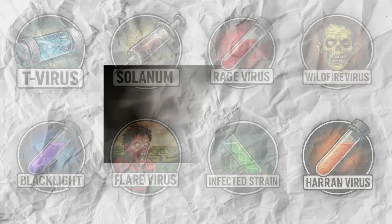Haron, dying light. The Haron virus creates a nightmare that changes with the setting sun. During the day, infected victims shamble around as slow, mindless biters, dangerous but manageable. But when night falls, something horrifying happens. The virus activates dormant genetic sequences, transforming these shambling corpses into deadly volatiles. Fast, intelligent, and nearly impossible to kill.